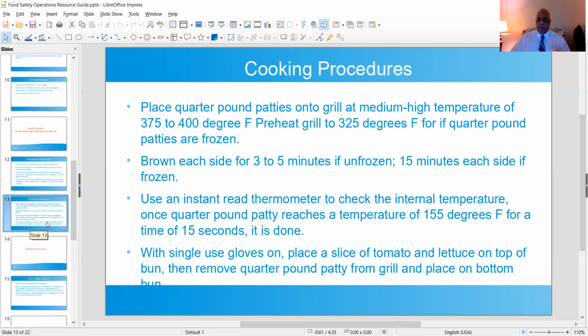Also, use an instant read thermometer to check the internal temperature once quarter-pound patties reach a temperature of 155 degrees for a time of 15 seconds. Once that happens, it's done. And then with single-use gloves on, this is when you put your sandwich together by placing a slice of tomato, lettuce on top of the bun, then remove the quarter-pound patty from the grill and place on the bottom of bun.